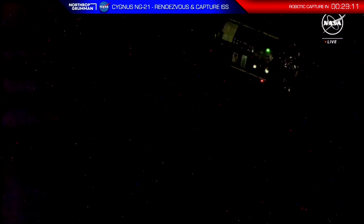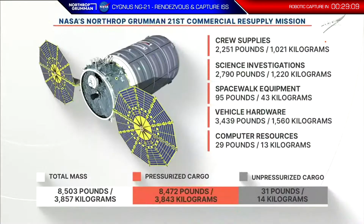On board Cygnus today is over 8,400 pounds of cargo. On that is important science investigations, but also hardware, crew supplies, and other equipment. The International Space Station Rollout Solar Array, or IROSA Modification Kit 8, is on board.